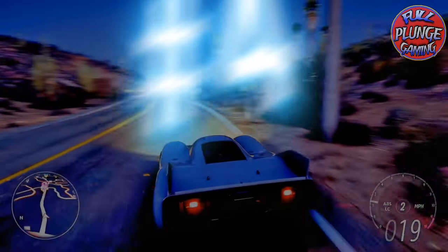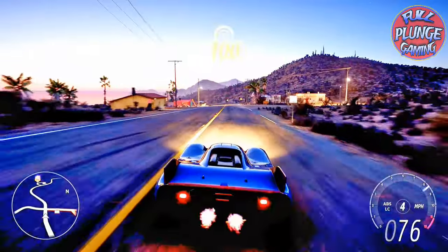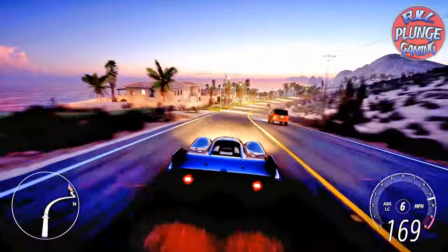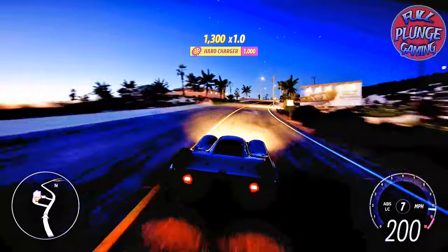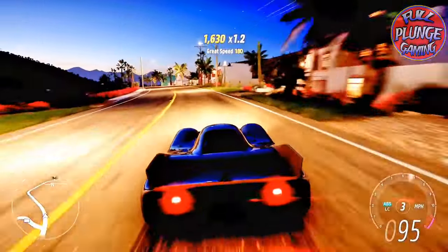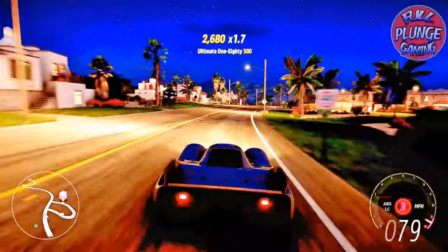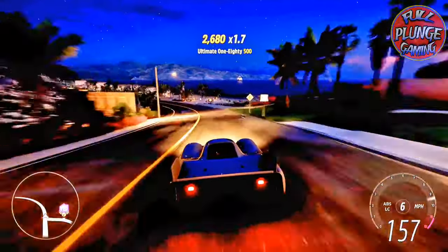Next on the list is the 1970 Porsche 917 LH. It is also $15 million. It has 1,191 horsepower, 623 foot-pounds of torque, and it weighs in at 2,132 pounds. It is a lot heavier than the Alfa Romeo, but it's got a considerable amount more horsepower.